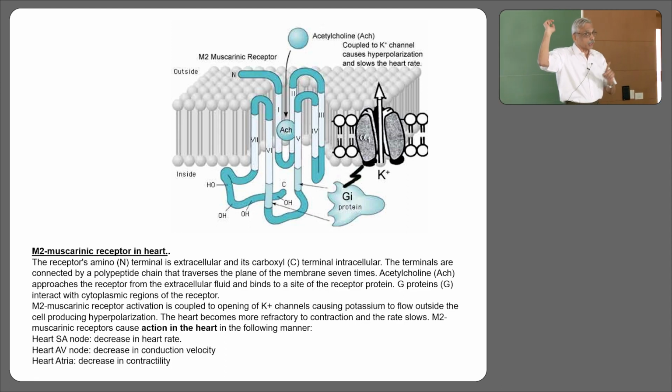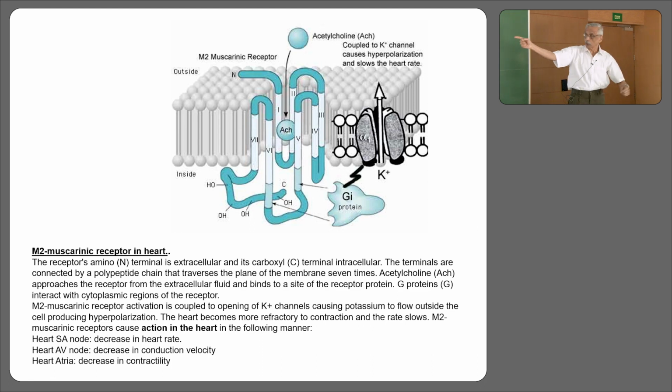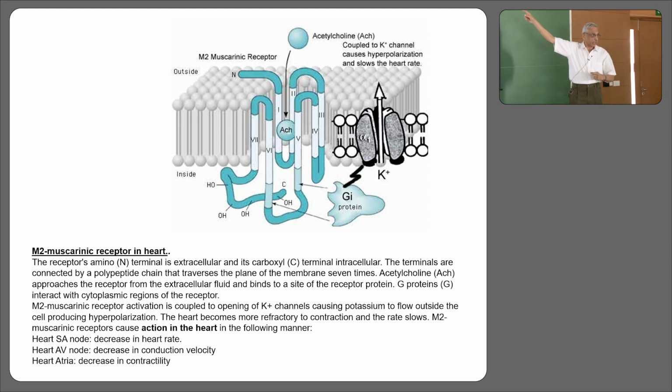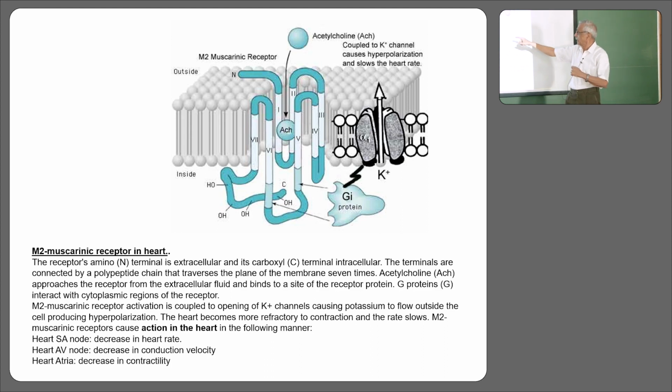What is this acetylcholine molecule coming from? It is coming from the postganglionic fiber. Hello, vagus, preganglionic, postganglionic, acetylcholine talks to the muscarinic receptor. The metabotropic, you can see the 7 times the membrane is going, the protein is going up and down, and when it does, it gives a signal to the G protein, which is inhibitory type.